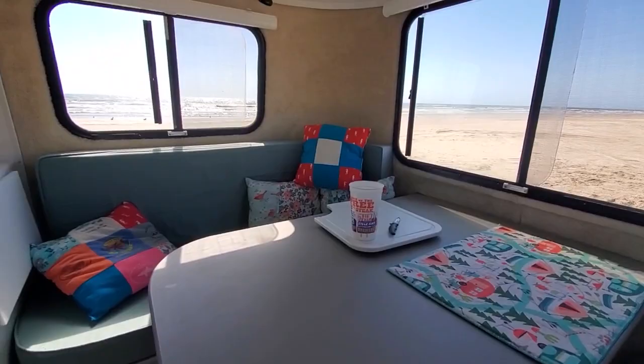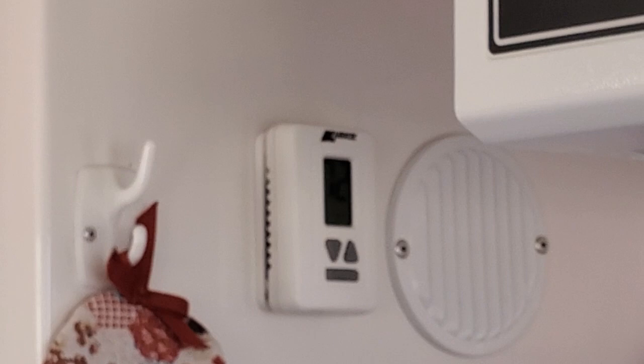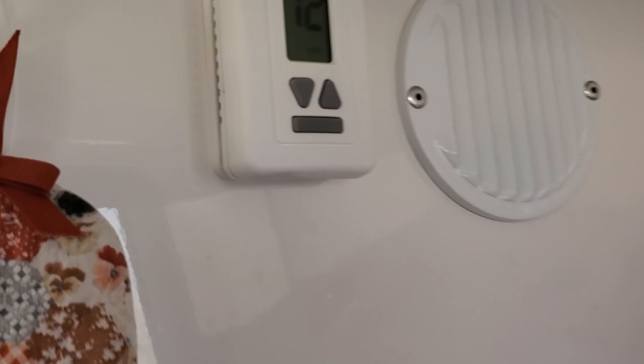Here's my view right now from the beach. Isn't that lovely? Current temperature is 72 degrees. Will it show? It's a beautiful, beautiful day.